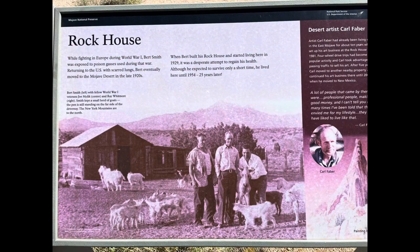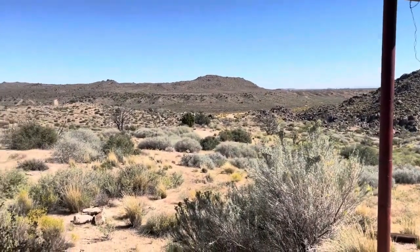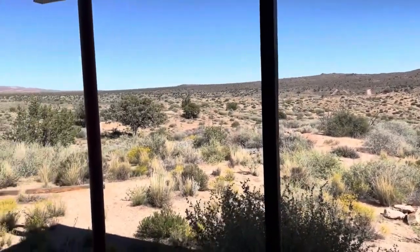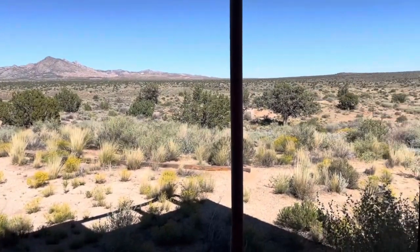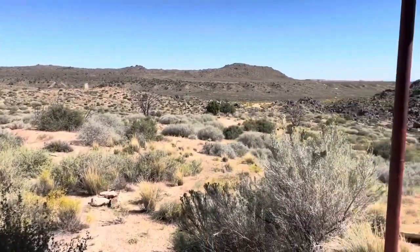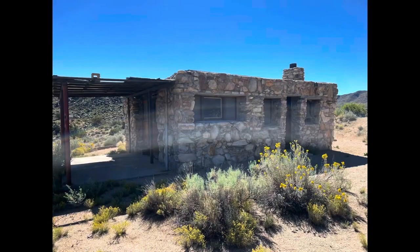So I'm standing on the porch of this farm cabin. And as you look, this is the view this person would have had from this porch. Great little cabin. And as you can hear by the sound of where I'm standing right now, there's absolutely hardly any wind. So a great treat. I'm glad Tim decided to turn around and bring me here. Ain't this awesome?